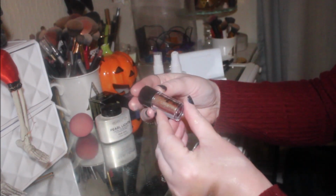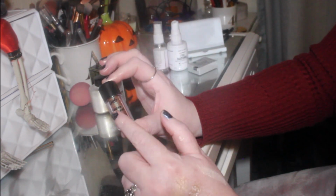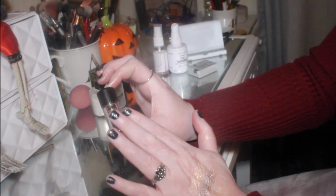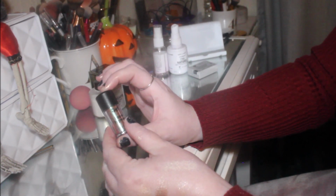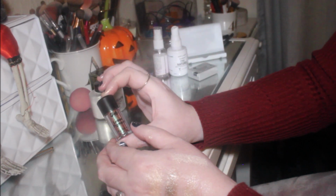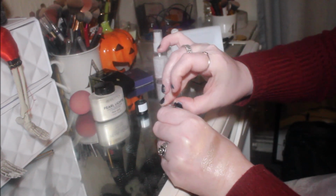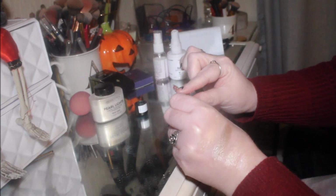And then I've got this Sleek Loose Pigment. I bought that when I got this and all the other products, and I forgot about it. I was speaking to a couple of people about duochromes, and this is a duochrome by Sleek, and I just remembered I actually bought a new duochrome, but yeah, I am intending to bring some more duochromes into the collection. This one looks really, really pretty. I don't know if you can see that.